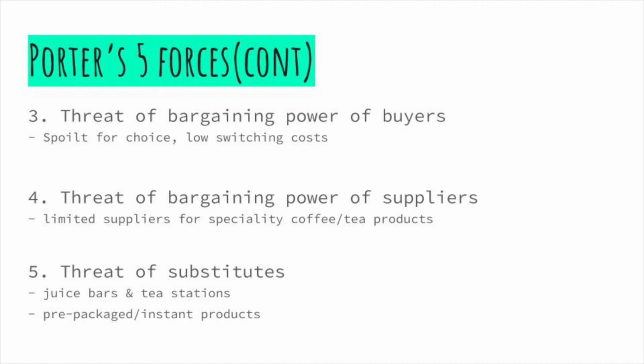The last of Porter's forces is the threat of substitutes. A substitute performs the same or similar function as an industry's product by different means. The cafe industry has a high threat of substitutes as the end product aims to fill the basic need of thirst. The cafe industry's competitors are those who serve drinks, typically caffeinated. In recent years, there has been an increased presence of juice bars and tea stations. Similarly, the cafe industry can be substituted for instant or pre-packaged drinks, including instant coffee, tea leaves, or even refrigerated drinks like iced coffee and tea.